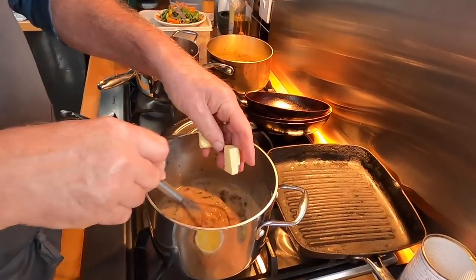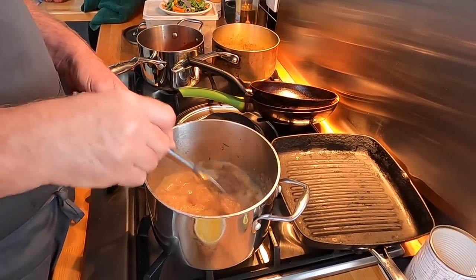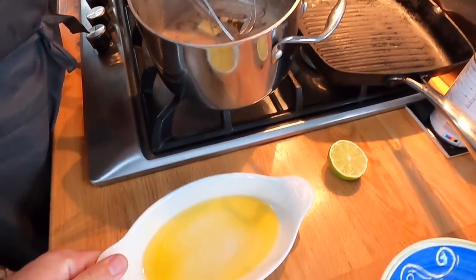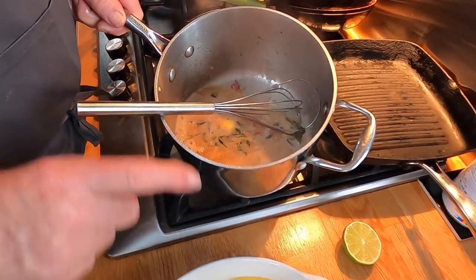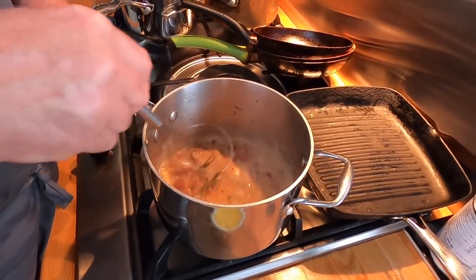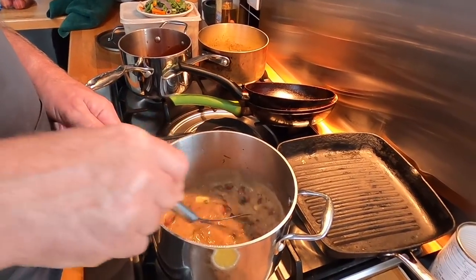And that's the last of the butter. I do see what you mean. So instead of it being just a pan of melted butter, like that is a pan of melted butter, we actually have a sauce. And that's called monter au beurre.